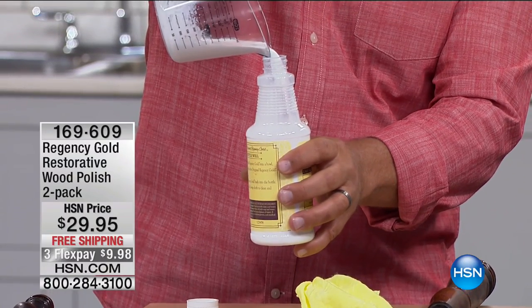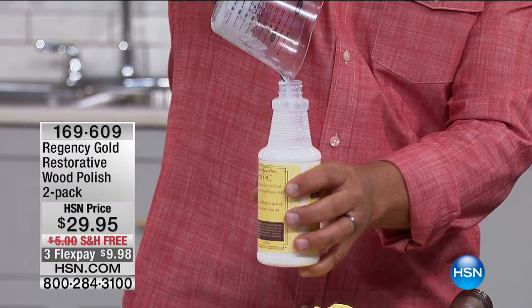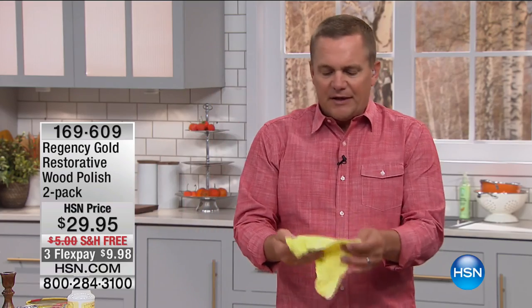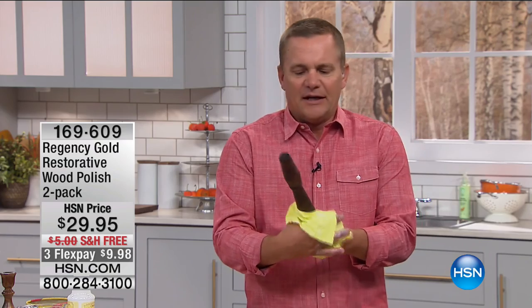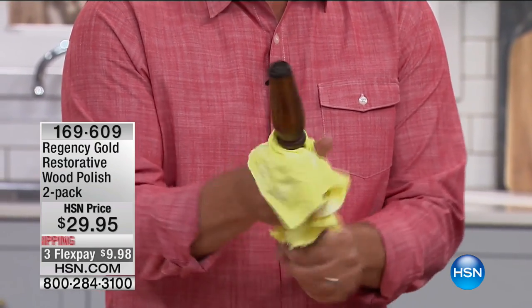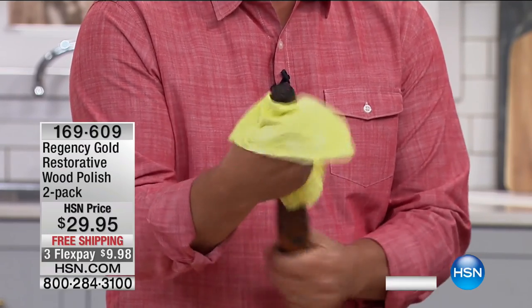Back into the bottle. So no matter how much wood furniture you have in your home, you're only using a few drops at a time. It's very, very economical to use. Now, with Regency Gold, you'll notice I'm not wearing rubber gloves. No. I don't have a gas mask or a face mask on. It's non-toxic. It's non-caustic. It cleans, it polishes, and it feeds your wood. It's actually good for your wood furniture.